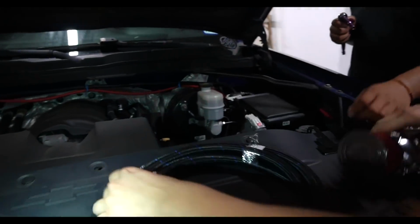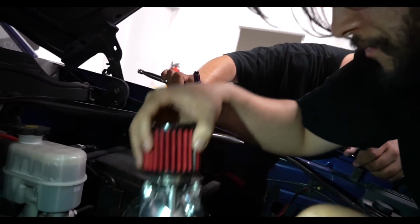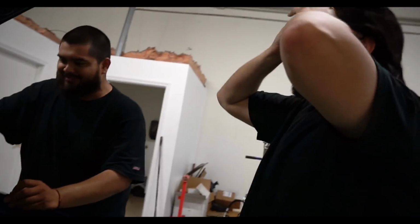Like that? Look at this right here. Where do you have it? Right here? Let me see. Just kind of flip it. What about you put it right there? That's where the turbo's gonna go. In the future reference.